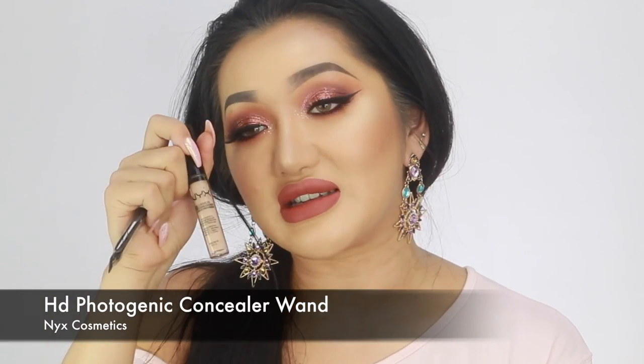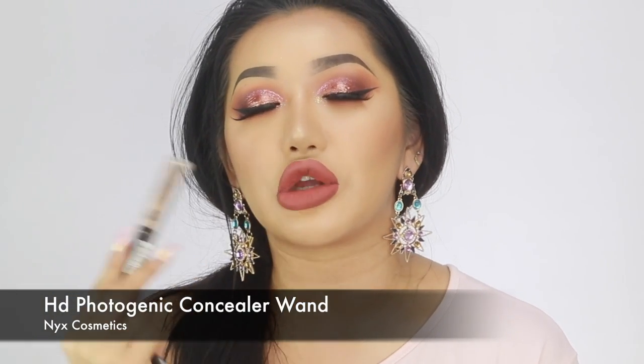I also really love the NYX HD concealer. This is so similar to the Urban Decay Weightless Complete Coverage concealer. It's literally like a dupe of it. It's so nice, so smooth. I use the shade 06, and underneath your eyes it literally just brightens it up. And also it has a little bit of a pink undertone.